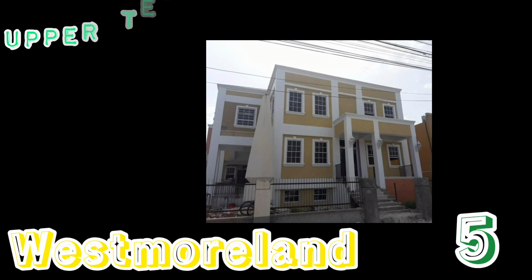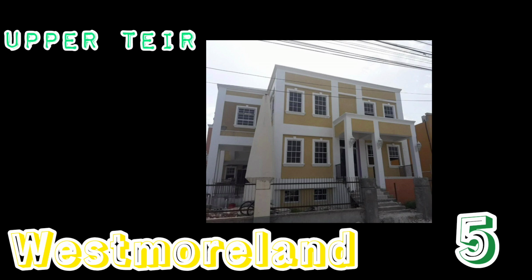Cruising in at number 5 is Westmoreland. Now I must really admire this building. It has the right colors. I think it's pretty big for such a parish as Westmoreland. Westmoreland is not a very large parish; it's a medium-sized parish compared to the size of a parish like Clarendon in geography, or Kingston and St Andrew in population. It's neither that large in geography nor in population. It's right there in between. So I would say it's a very large building for such a parish.